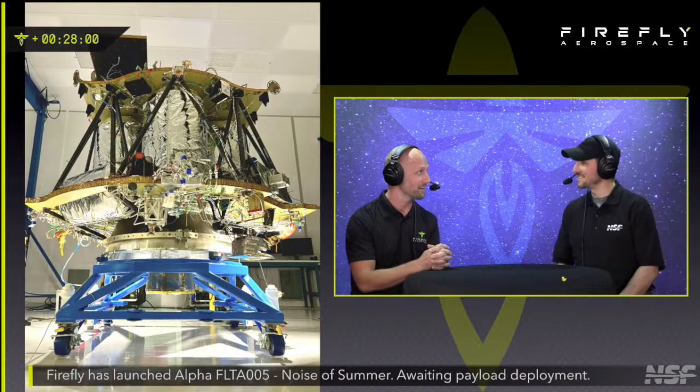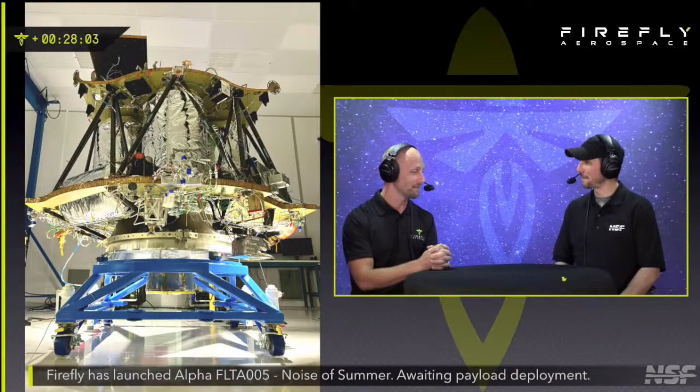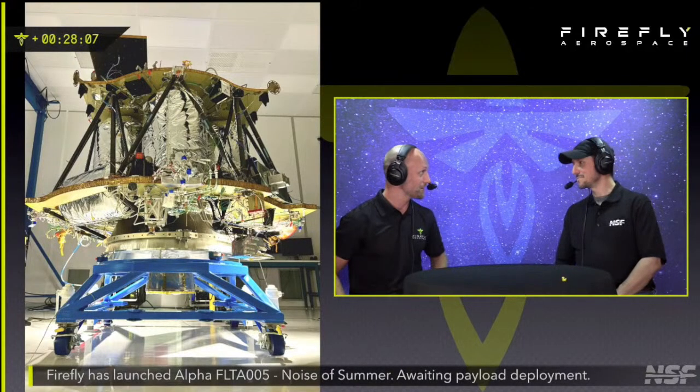It's built for stability. It is much wider than it is tall. It's about 2 meters tall and about 3.5 wide. Gotcha. It has 4 legs that compress to absorb the impact of landing. Yeah, it's a spacecraft that's made to be stable once it reaches the surface.